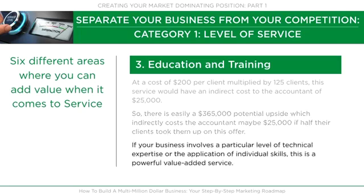If your business involves a particular level of technical expertise or the application of individual skills, this is a powerful value-added service. This could apply easily to a printer that provides graphic designs and copy expertise, a lawn maintenance contractor that specializes in botanical gardens, or a business that employs Spanish-speaking staff in an area with a high concentration of non-English-speaking Hispanics. This implies that your business provides targeted expertise and you simply need to inform your target market that you have it.